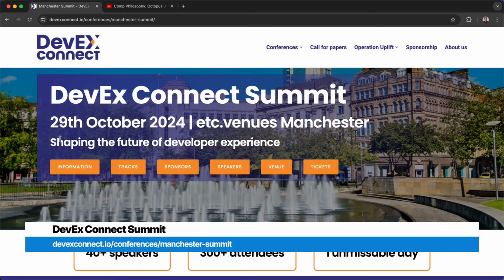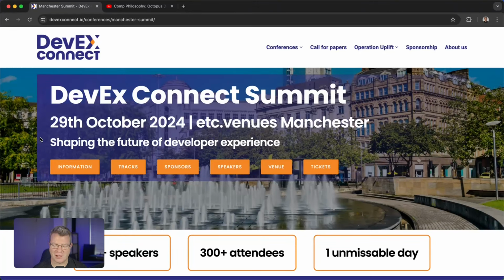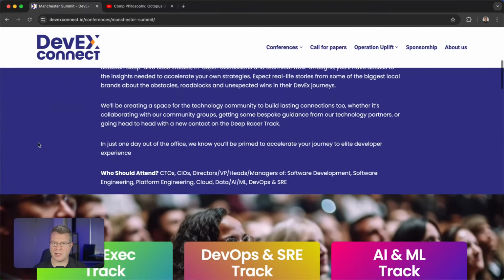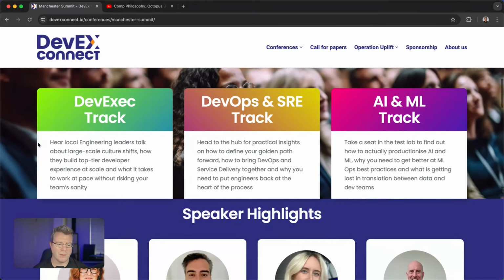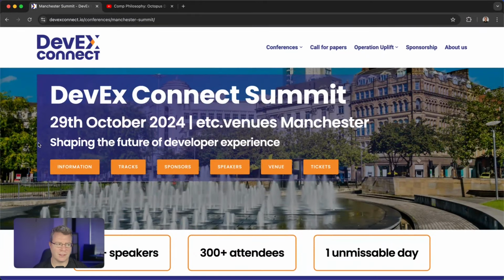And then to wrap up on the event side, we've got this one event coming up in Manchester. This is the DevEx Connect Summit in Manchester on October 29th, same day as GitHub Universe. So if you happen not to be in the US, but you happen to be in the UK, we'd love to see you at this event. We've got over 40 speakers, 300 attendees. If you're wondering about all the things around developer experience and want to read more about this and listen to some great speakers, this is an event that we're involved with. We would love to see you there.